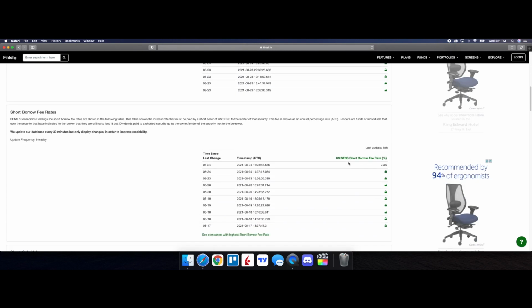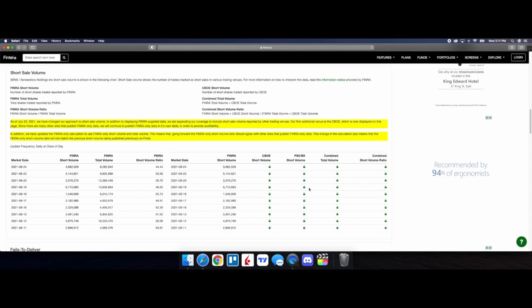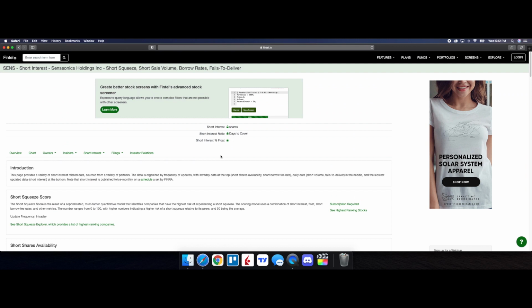hours ago. And for the short borrow fee rate, it is at 2.36%. Now, if we take a look at the history of the short volume ratio, we could see for the close of the 23rd, it was at 53.56. And now on the close for the 24th, which was yesterday, it is at 44.44. So we did see a reduction there, but it is really high. It is twice what we normally look for.